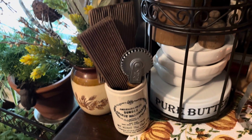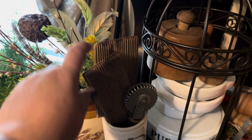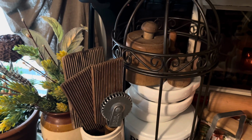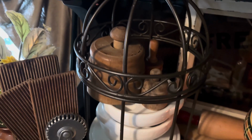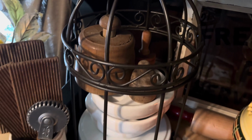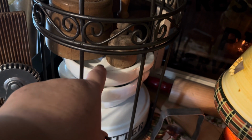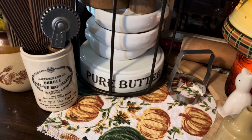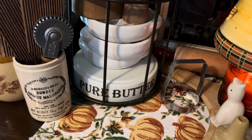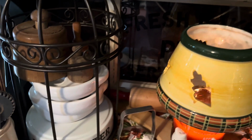Another Dundee marmalade jar with, I just got this off of eBay, pie for the crust. And then these are old, I believe they're butter paddles. And then here's some more. I don't really have a big collection, I'm working on it, of the butter molds. And then these here are escargot bowls. And then this is a pure butter ironstone riser that I got off of Etsy. I really would like more, but they're quite pricey.